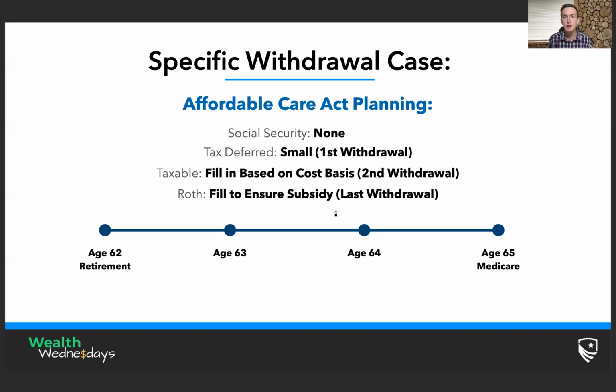So the first step in Affordable Care Act planning is deciding how much we actually want in reportable income. If you're someone who has underlying health conditions, you might want a very low reportable income, to earn the largest subsidy you can. The reason being is that you'll pay almost nothing for monthly healthcare premiums, and your deductible will be very low as well. So your out-of-pocket costs, when you do have them, will be very little.